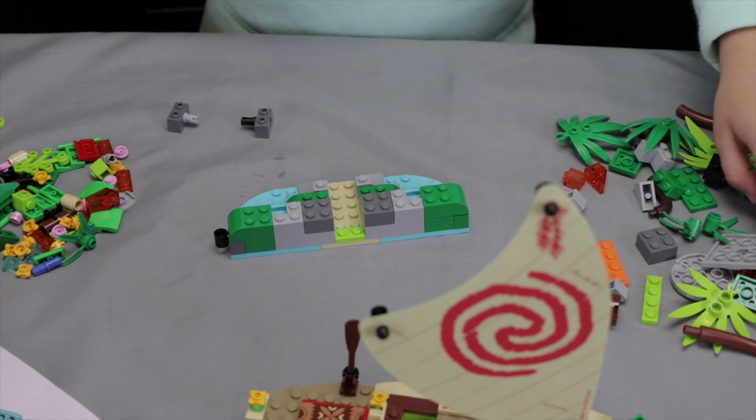It's evil right now. And then open up. It's nice! Bone snack! I love this set so much. It's Moana. I really like this set.